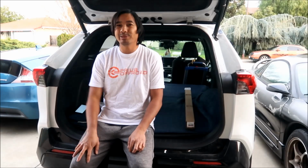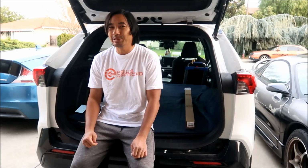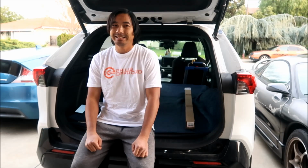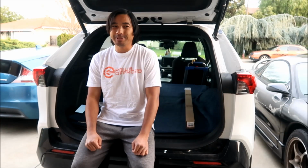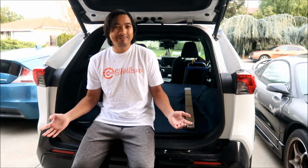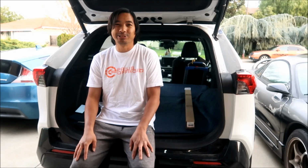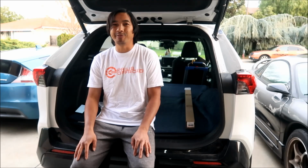Oh yeah, another thing I wanted to point out is I got the black one because I want my Rav4 to look a little bit different than the other white Rav4s out there. And I can't lie, a plain white Rav4 kind of looked vanilla, right? I need something to differentiate it from other Rav4s.